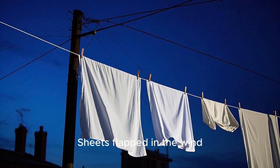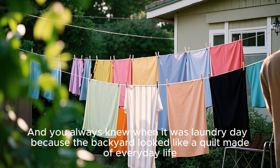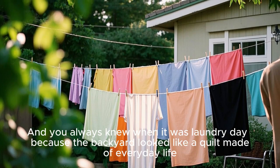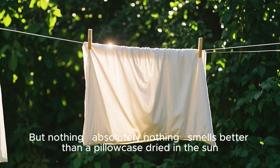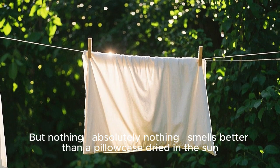Sheets flapped in the wind. Towels soaked up the smell of the sky, and you always knew when it was laundry day, because the backyard looked like a quilt made of everyday life. Today, dryers do the job faster, but nothing, absolutely nothing, smells better than a pillowcase dried in the sun.